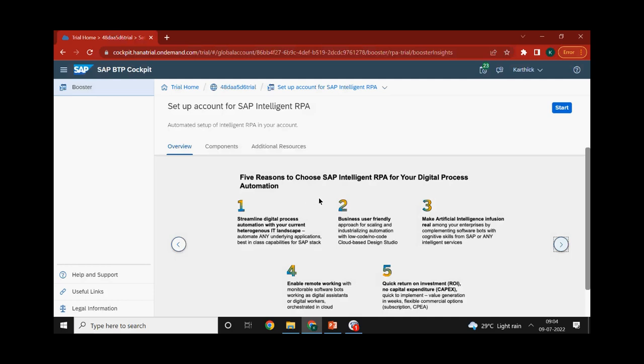Now coming to the five reasons to choose SAP Intelligent RPA for your digital processes. Number one, definitely streamline the digital process automation with your current IT landscape. It has to be business user friendly, with more AI that you can integrate into your business process. You can enable remote working with the monitoring software. This process can also be integrated with the iRPA model. And again, definitely the ROI is one of the factors for any business. There has to be a quick return on investment. So that should be one of the factors for investing into the iRPA software, right?